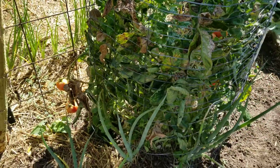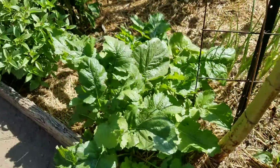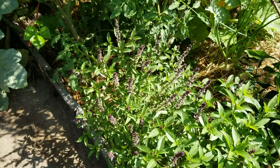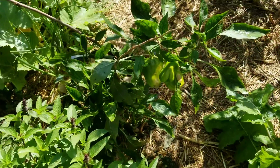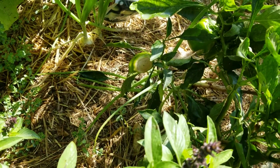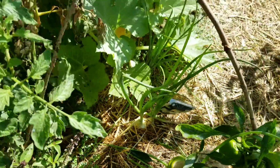It's got some onions ripening up at the base. Turnips still aren't done. It's time to pick some more Thai basil. I've got the other one for pollinators to come. Almost every one of these peppers has been either scalded or maybe licked by a slug. I don't know. That onion's suddenly growing fast.